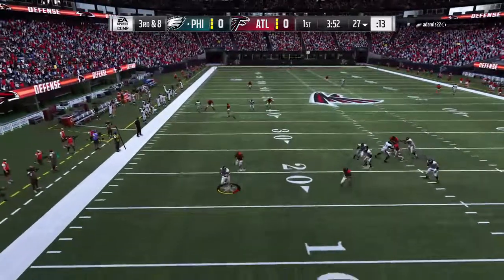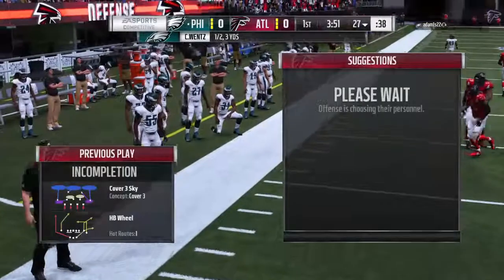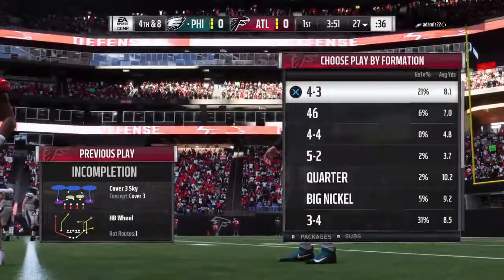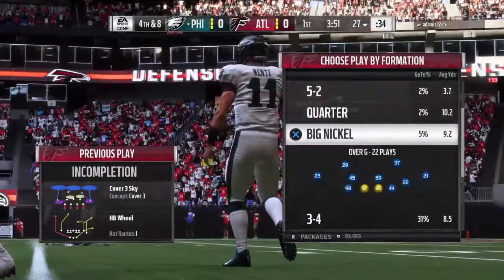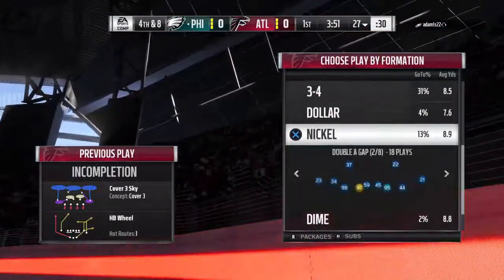Steps away to his left. And this is going to be incomplete. And 3rd down is a key down in any game you play. And 3rd down defense, something we've got to watch in this one. Got to be effective on the passing downs. That's a pretty good first step right there.